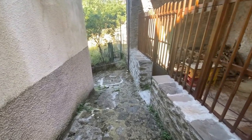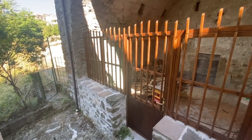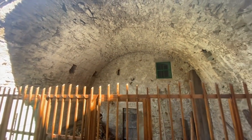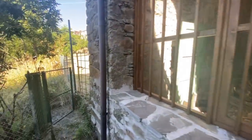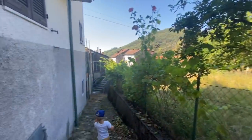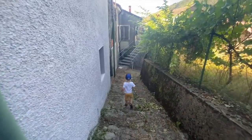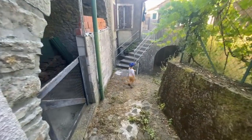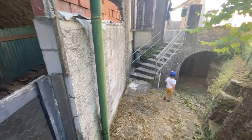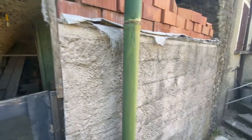We're just walking down. You see underneath another terrace, another one of these vaulted cellar areas. Nice wooden gate. So as you can tell, I've got a new camera holding thing that's trying to keep it stable. They're doing quite a good job, I think. Hopefully much easier for you to watch.